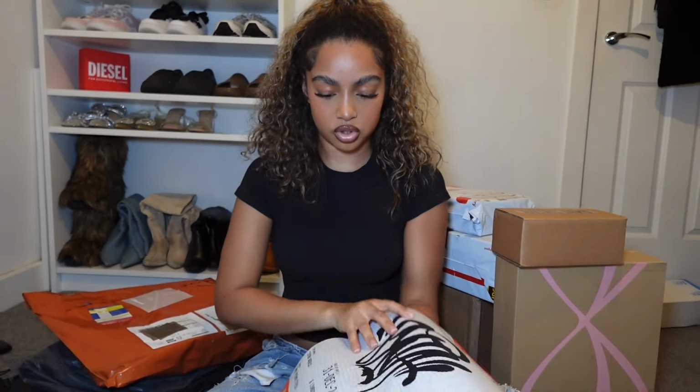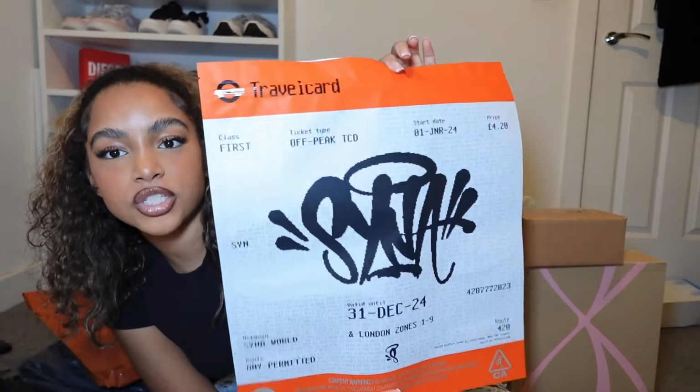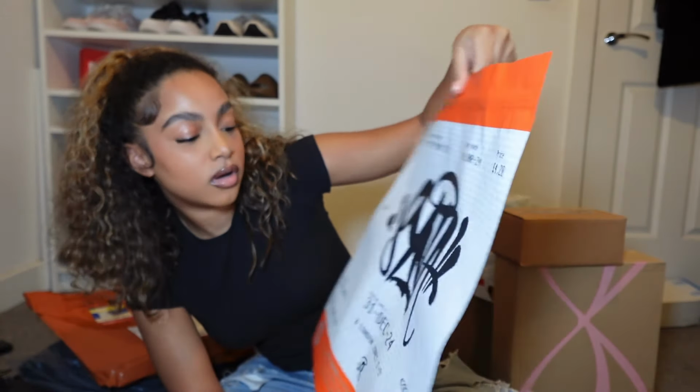Oh, I think this is like a, oh my god, the packaging is so sick. Okay, this is Cineworld, Central Seas brand, I think. Wait, this packaging is sick. I don't know if this is the actual packaging for the brand or if it's just the return packaging, but this is so cool. Look how sick that is.